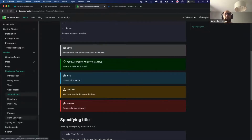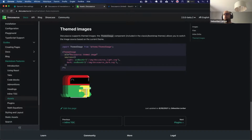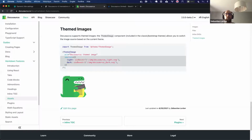What else is interesting? If you are a mathematician, you can display math formulas inside Docusaurus. I think it's quite interesting. We also have some various things that are useful for assets. For example, I think this one is pretty cool. We have a dark mode, and you can display different images according to the current color mode that you are in. So we have a lot of Markdown features like that, and more importantly, we offer the tools so that you can build your own Markdown features on top of Docusaurus.